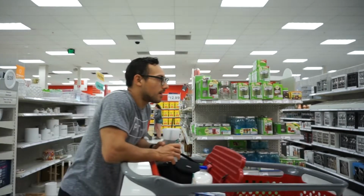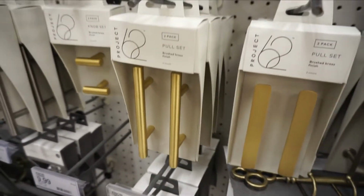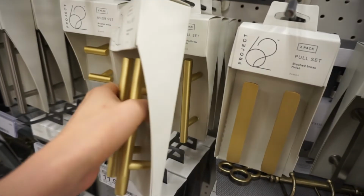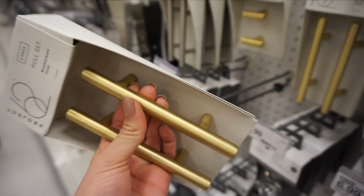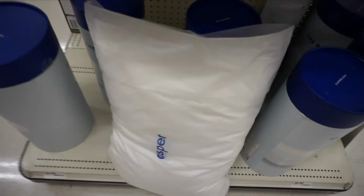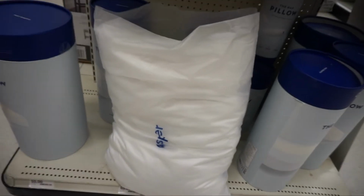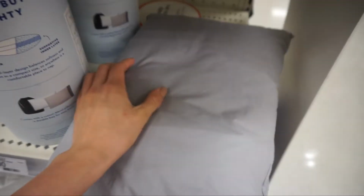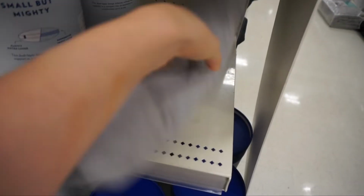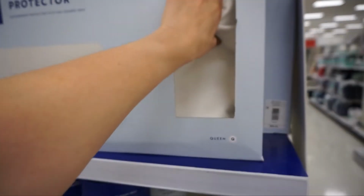I want to DIY our dresser. We DIY'd it once before, but we're looking at knobs. And I'm thinking of doing a charcoal gray with these gold brass handles. I really like these. We've been on the hunt for a pillow for forever now. So if anybody has any recommendations for really comfortable pillows that aren't hard as rocks and then eventually go flat so you're pretty much sleeping on the bed, let me know in the comments down below. This one actually feels kind of good.